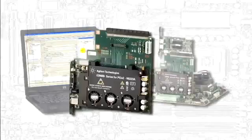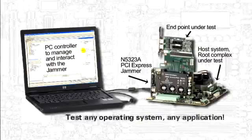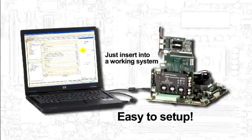When inserted between two devices, the Jammer is transparent to the PCI Express hierarchy and applications. This allows you to test the real live environment with any operating system, any driver, and any application installed. This transparency also makes the Jammer easy to set up. Just insert into a working system and start testing.